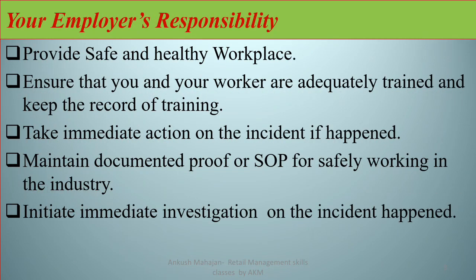Now, your employer's responsibility: provide safe and healthy workplace, ensure that you and your workers are adequately trained and keep the record of training. Take immediate action on the incident if happened. Maintain documented proof or SOP for safely working in the industry. Initiate immediate investigation on the incident happened.